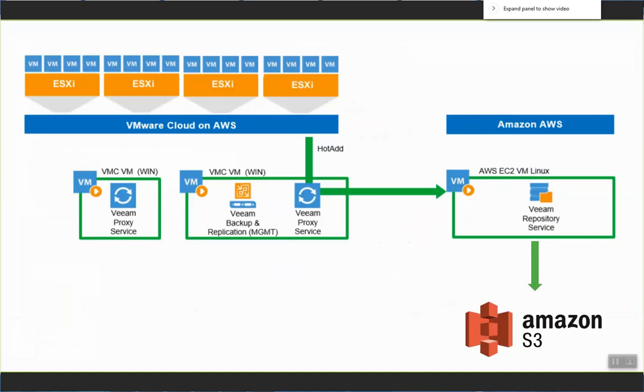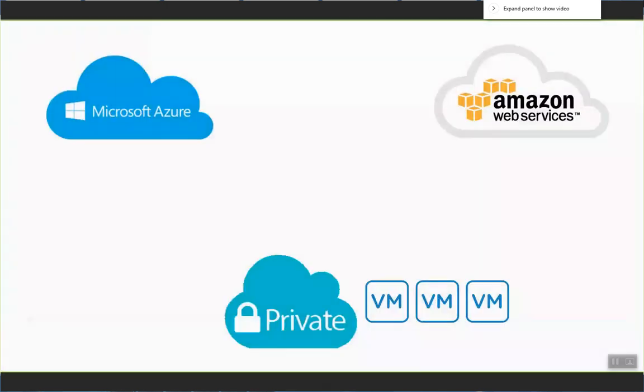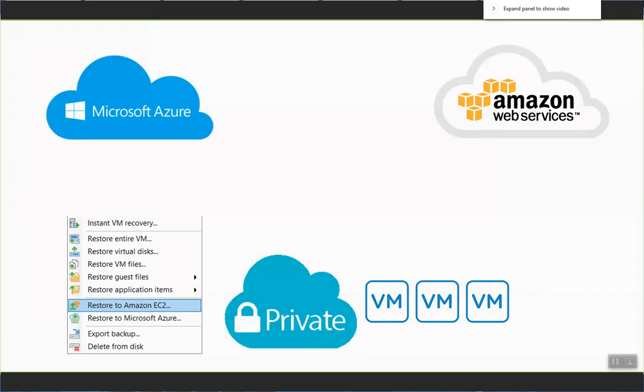But that does lead on to my next concept of cloud mobility. And again, this is a feature that was just introduced in Update 4. So this is your local cloud here, obviously running VMware because we're a vMug. And let's say I want to do a restore. This new feature, you may not even be able to see it there. My laptop may be in the way, unfortunately. We always had the ability to restore to Azure. That was there in 3, I believe. We now have this new feature to restore to EC2.